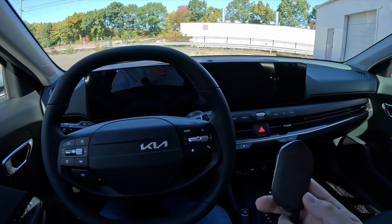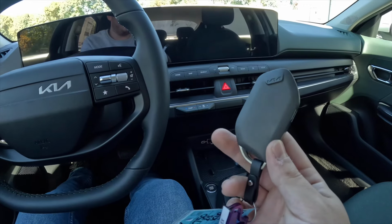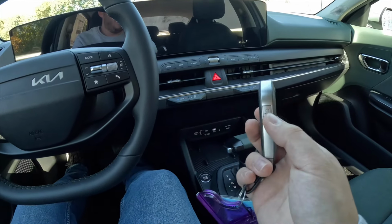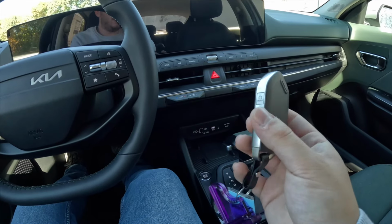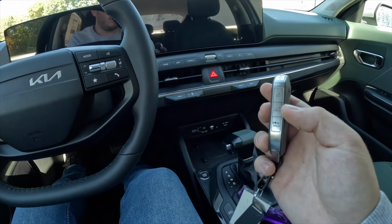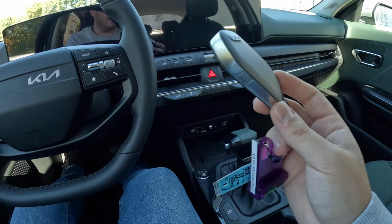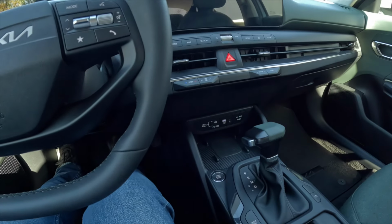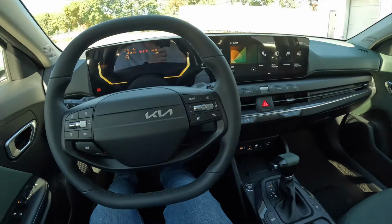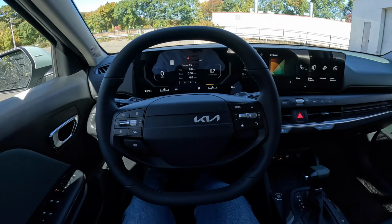Even the key is pretty interesting looking. Take a look at that. It is the new style Kia key. So lots of them will come with this style key, but we've got the emblem on the back. We have the remote start on this side, and to the other side, we have the rest of our buttons. So we have lock, unlock, trunk release, and panic alarm. And in case you need a physical key, it is inside. Now to start, we do a push button start right next to your shifter. And that will bring everything to life here.